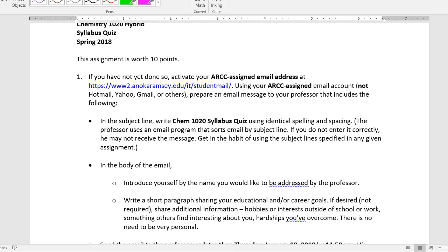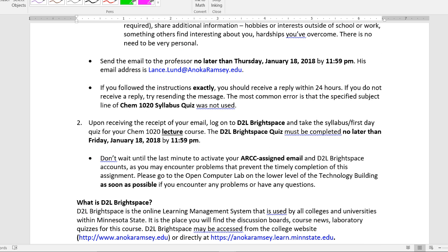You will want to put in an exact subject line here. If you misspell it or forget a space or whatever, you're not going to get a reply from me. You need to use this exact subject line right here. Use that exact subject line, and if my computer's turned on, it's going to generate an automatic reply. Once you get that automatic reply, then you can go on to D2L Brightspace, and you can complete the second portion of the syllabus quiz in there as well.